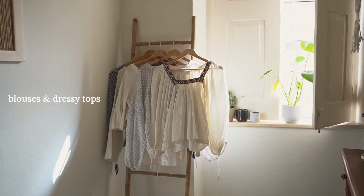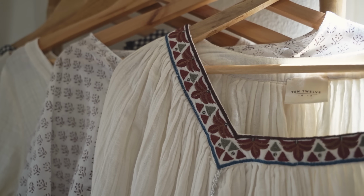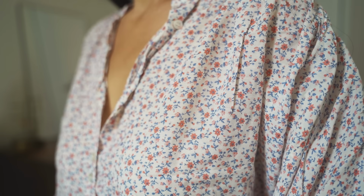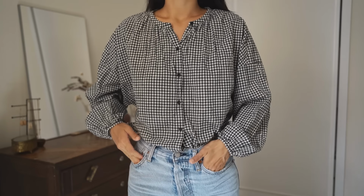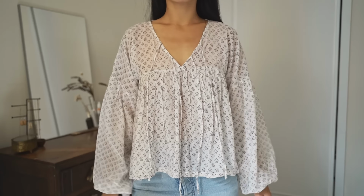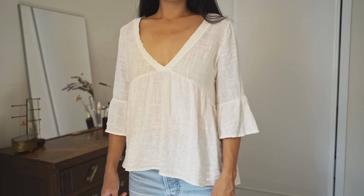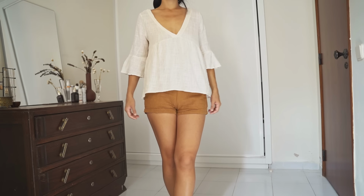When I meet up with a friend, have lunch with my in-laws, travel, or just feel like dressing up a little bit more than usual, I'll reach for these tops. This is the category where I feel like I can experiment with the colors and patterns and just be a little bit more bold. As you can tell, I love big sleeves, bohemian prints, and fabrics that feel light and airy. I love every single one of these pieces, and I know that I will love them even more over time.